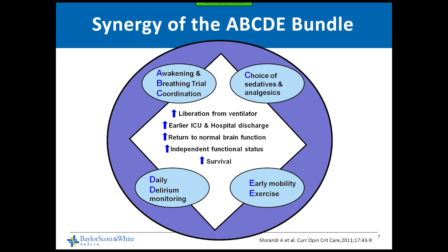So A stands for awakening, so patients that are on sedation, turn the sedation off, let them wake up. B is the spontaneous breathing trial, so allow patients to assess their ability to breathe on their own. It really should be ABC squared. There's two C's. So C is coordination. Applying this bundle in an actual clinical care delivery setting requires good teamwork. As you can imagine, you can't do a breathing trial if the nursing staff hasn't turned off the sedation. Likewise, you can't do physical therapy if you don't have the timing right and a patient is down in radiology when physical therapy comes by. So coordination is one of the key C's.